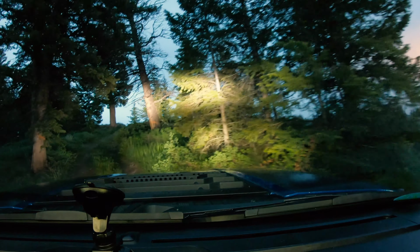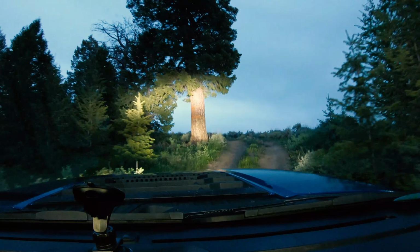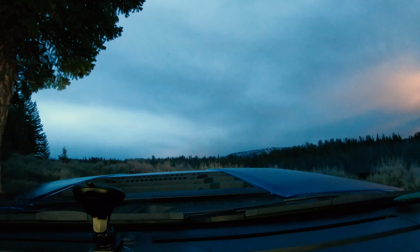The more I do this, the shorter the road seems. Shorter, like the less time it takes? Yeah. Yeah, it's pretty adventurous the first time out.